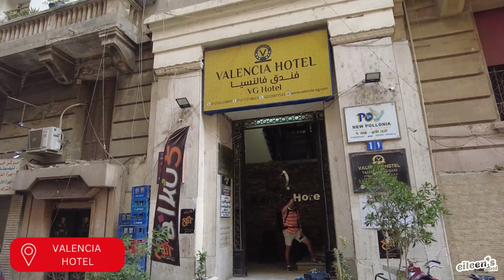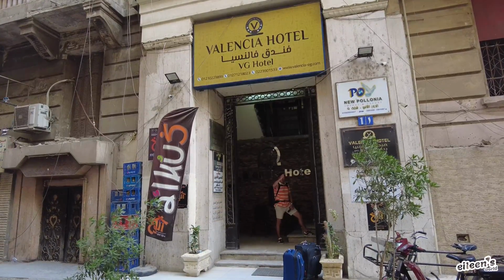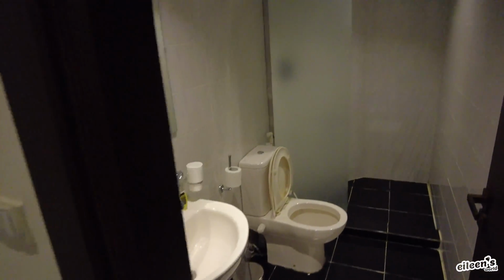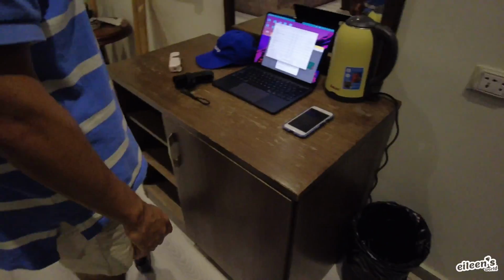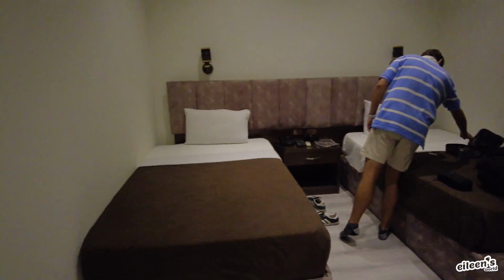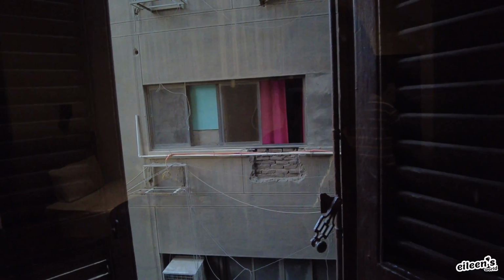We have arrived to Valencia Hotel in downtown Cairo. Room tour. There's a big fridge. A bathroom bigger than our last bathroom. A little desk area with a kettle, a TV, big closet, and 2 double beds. I guess that's the size. And a window with the view to the building.